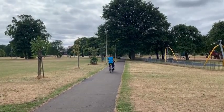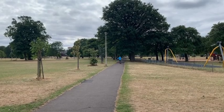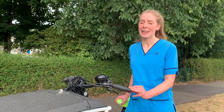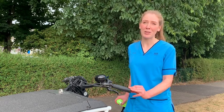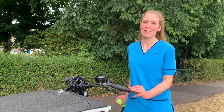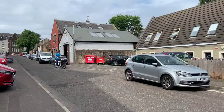It means I'm out and about in the fresh air all day. I'm getting my bit of exercise done while at work. But also what's really important to me is that it's one less car on the road. I'm not using any fuel, it's low carbon emissions, and for every one of my team who uses the bikes, it means there's one less person using petrol and pumping pollution into the environment. And so that's a massive benefit for me.